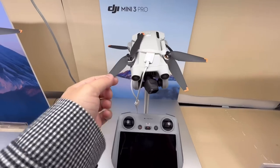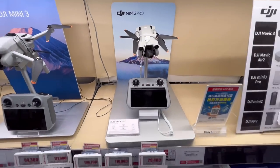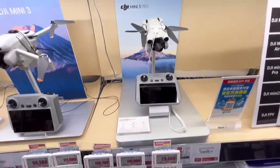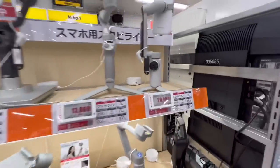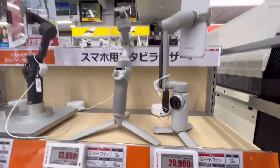Dude, by the way, one of these propellers cut my finger 2 years ago. I bought one for about this price, somewhere between 29 and 39. But they cut my finger, man. Oh, wow. And these are the gimbals. I have this now. Recommend this one. You could even buy with points. I bought mine with my restaurant points.